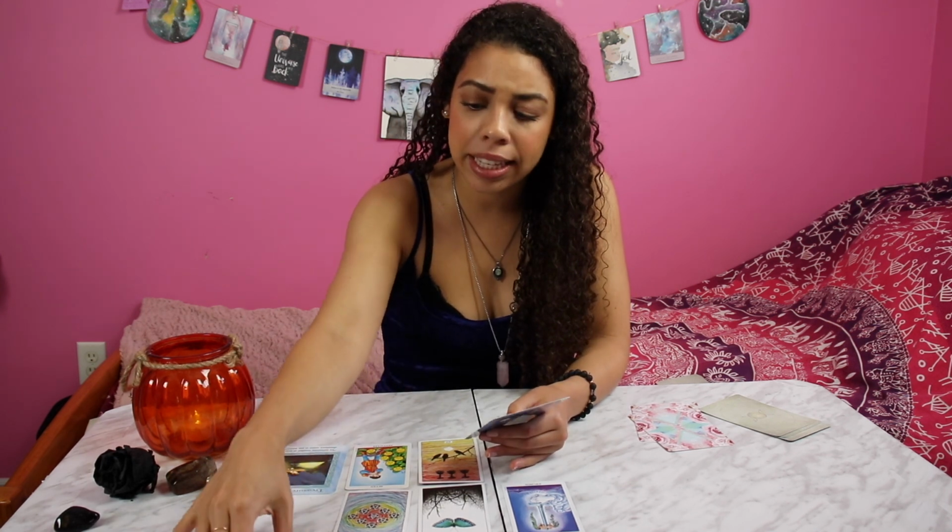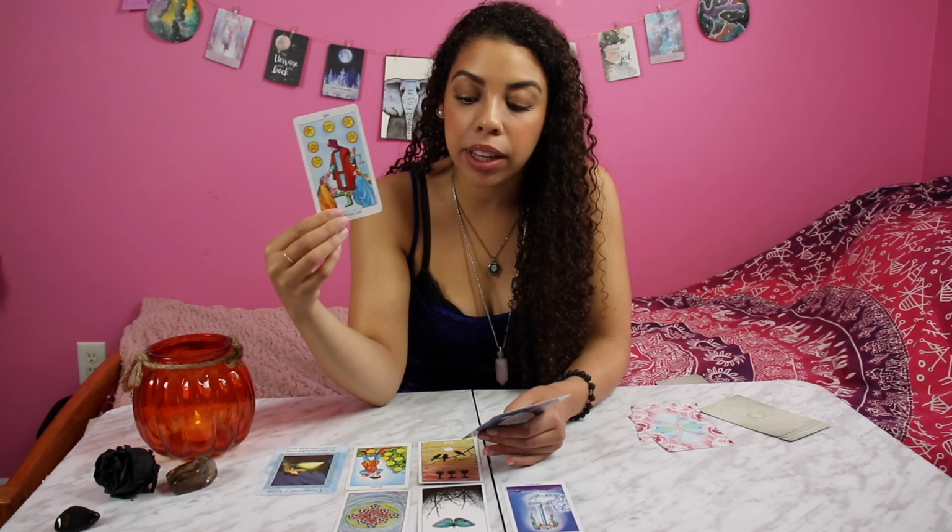And with the 6 of Pentacles, again, helping other people and giving back to the world is going to be really good, because once you give out abundance and you give love, whatever you give, whatever you put out in the world comes back to you. So if you're being a good person and you're helping other people, then the help will return, the good things will return to you.